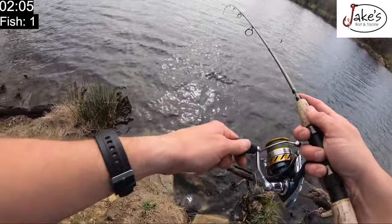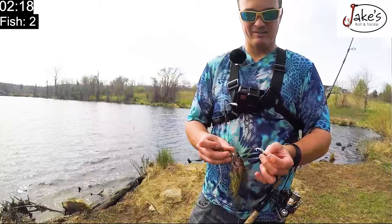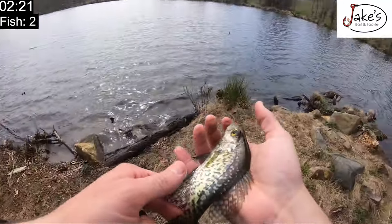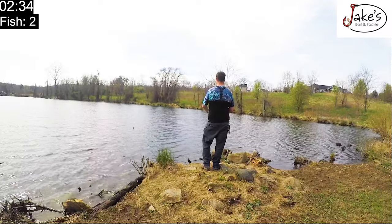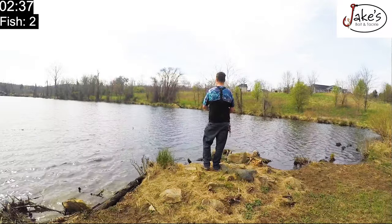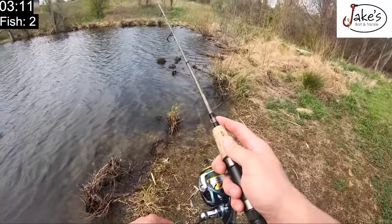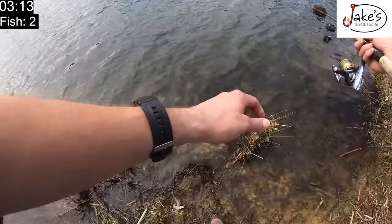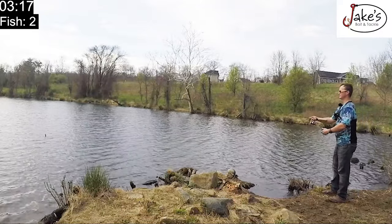Got one. It's a little bass. No, it's a crappie. A little black crappie. Little baby trout magnet. Boy, he's cute. All right, that's two. All I'm doing with this thing is just shaking the line and slowly swimming this trout magnet back to land, is to get it snagged, which is not good for a challenge. Can't be snagging up on a challenge. Come on, can't be doing that.